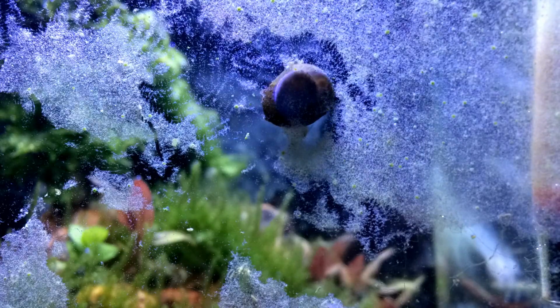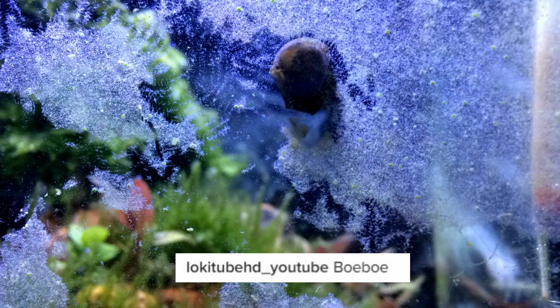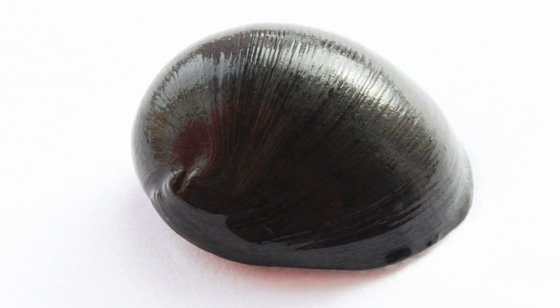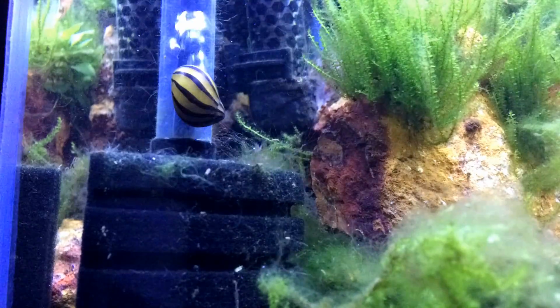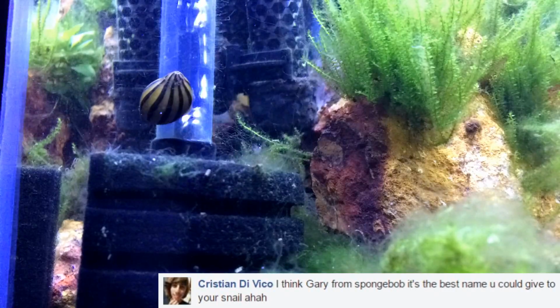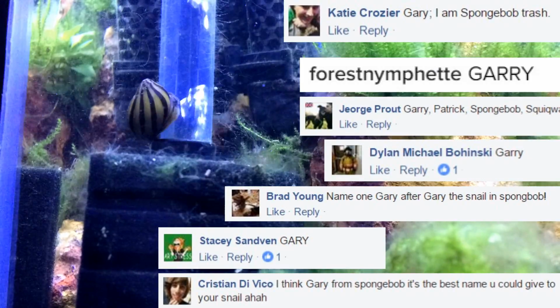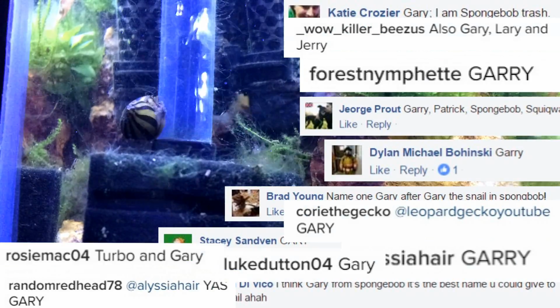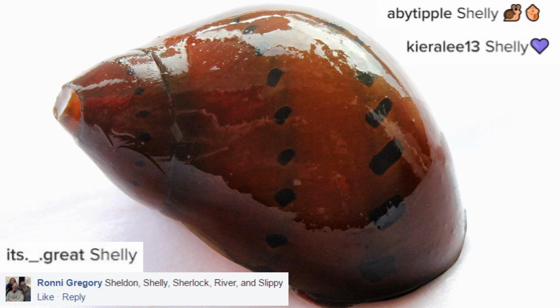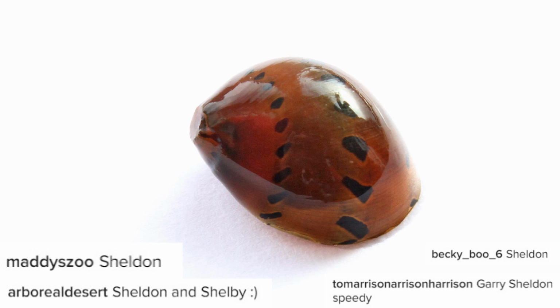First of all, we have the 2 little horned snails, and they are called Billy Bob and Bobo. Then we have Black Betty, the black snail. Then we have Gary and Gilly, the zebra snail. So Gary's the yellow one and Gilly's the red one. Then we have Shelley, the big red onion snail, and Sheldon, the little red onion snail.